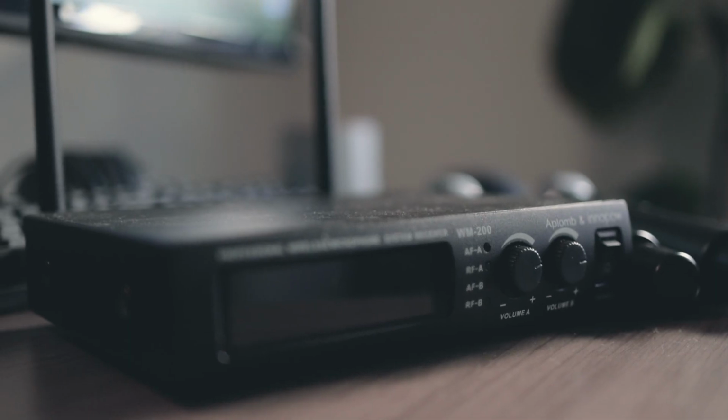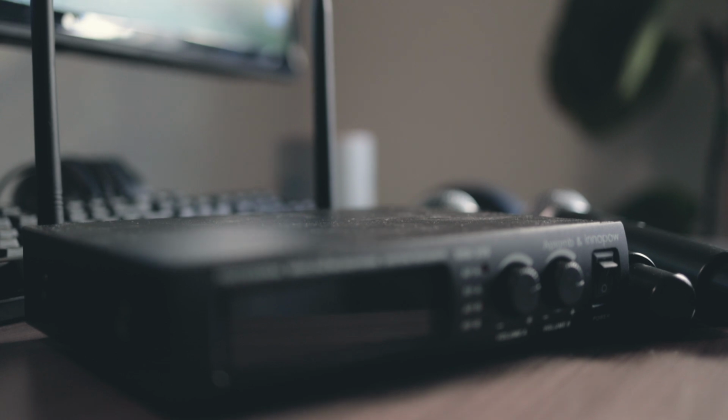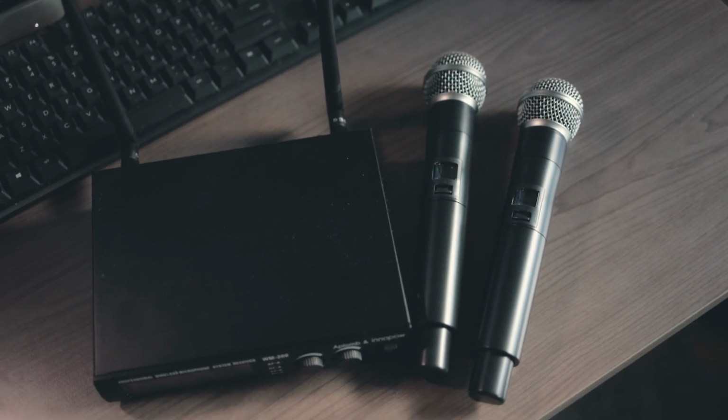You also need an audio interface to use these microphones. So we're running this through the Zoom H5. But since this is a wireless microphone, it's going through the receiver, and the receiver is transmitting the sound through the XLR cables into the Zoom H5. This one was $100, and you get two of them. So technically, these microphones are $50 a piece.